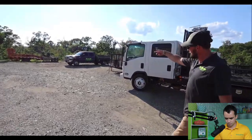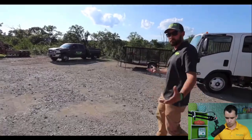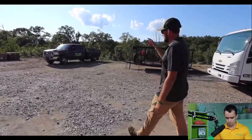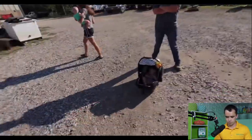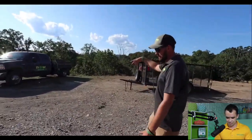So this is our 550. This is like our landscape truck. We actually use it for a lot of mowing, so we do a lot of push mowing, big subdivisions. So we actually dump all our grass clippings. You have babies out here? Oh my goodness. But yeah, so we dump all of our grass clippings in it.